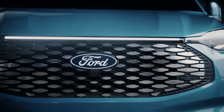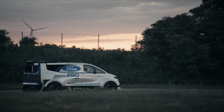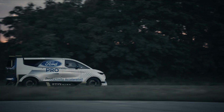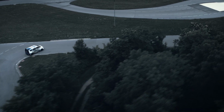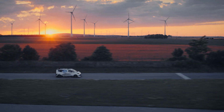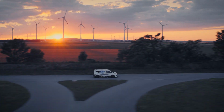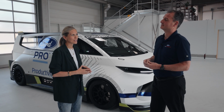It's everything that Ford Pro and Next e-Transit Custom are, but turned up to 11. This is about demonstrating our EV engineering and connectivity capabilities that accelerate customer productivity. This also helps us test and learn from new ideas to improve what we do in the future, both in the real world and on the racetrack.